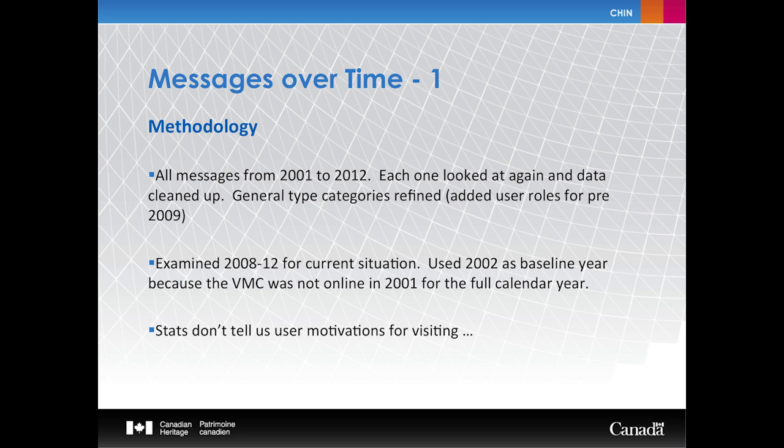So the methodology: we have been cataloging feedback messages since 2001 when the VMC was launched. They get cataloged into a database called QDA Miner, which is connected with a statistics program called SimStat. The cataloging has been somewhat inconsistent over time, because we've had various different people doing it. Sometimes it has been students, sometimes it's been added on to someone's job as an extra, maybe the last thing they get to. So over the years, the quality of the cataloging hasn't been consistent.